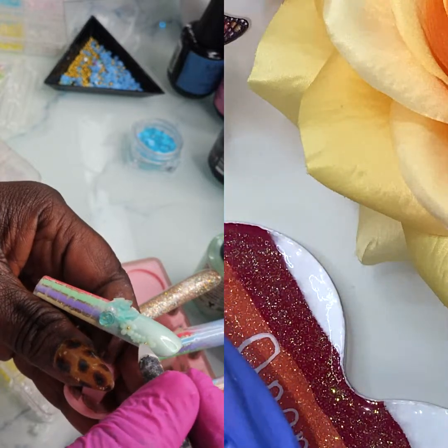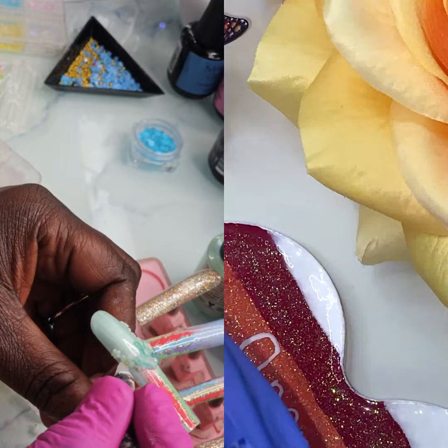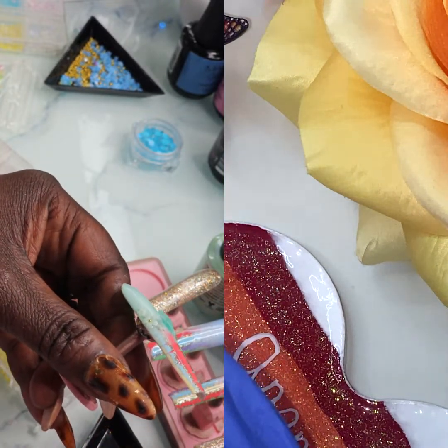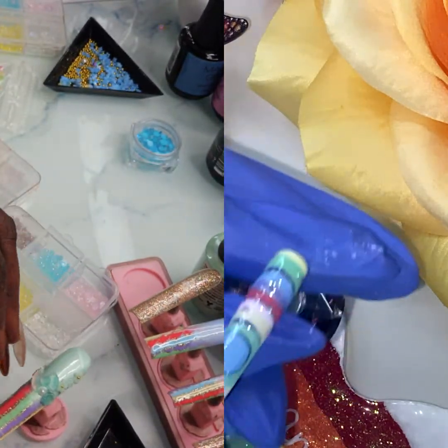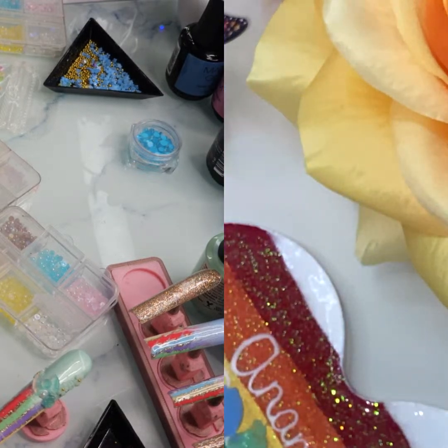You have a couple extra tools that I don't have though. I need to get the dotting tool. I have the mini striper, the striper, the detailer, the gradients, but I do not have the others. Oh okay, you're gonna get the album.